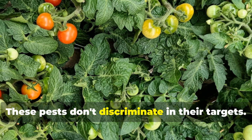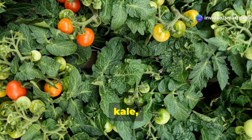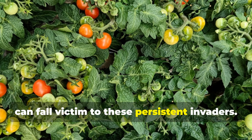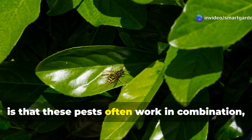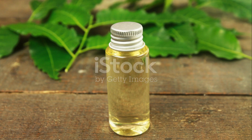These pests don't discriminate in their targets. Your tomatoes, peppers, cucumbers, squash, beans, lettuce, spinach, kale, eggplant, okra, roses, fruit trees, and virtually every other garden plant can fall victim to these persistent invaders. What makes this particularly challenging is that these pests often work in combination, creating a cascade of problems that can quickly overwhelm even experienced gardeners.